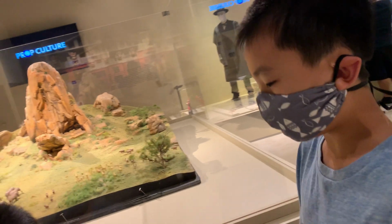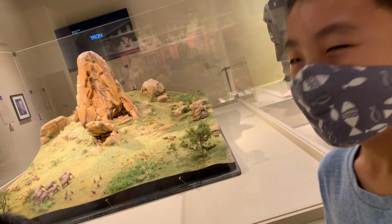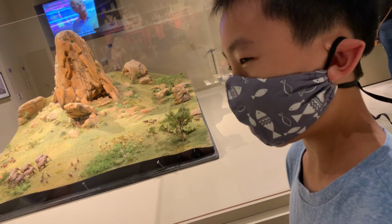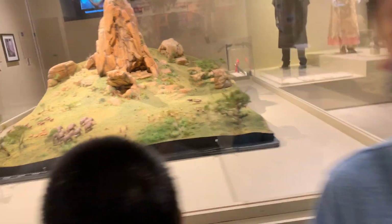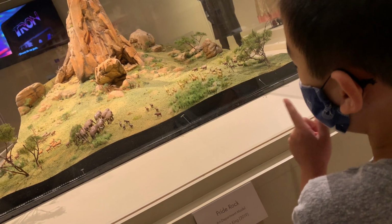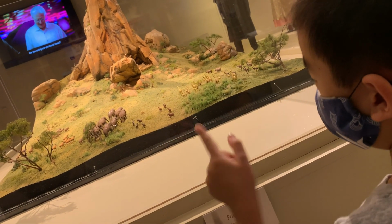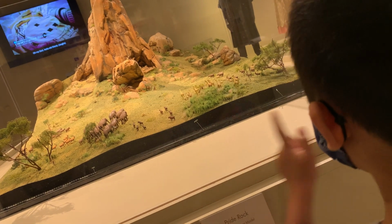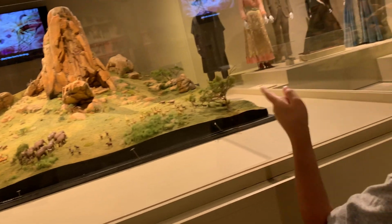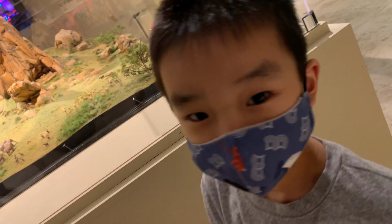There's so many animals here. I think Brother wants to list them off. All I see are wild boars, more wild boars, and more wild boars, and gazelles, elephants, pronghorn antelopes, and giraffes. And of course, leopards and lions. And on top of the rock, that's the Lion King.